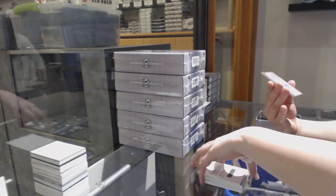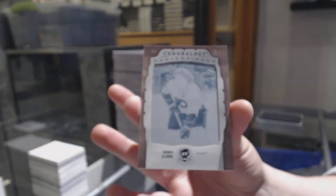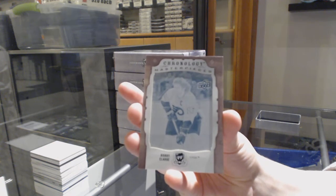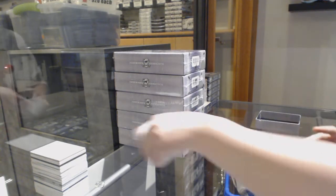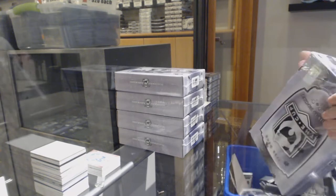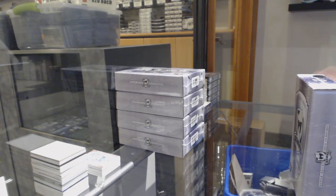Warlock, this isn't going to make it better. Chronology Masterpieces, one of one printing plate for the Philadelphia Flyers, Bobby Clark. Warlock, just close your eyes, friend. Close your eyes and plug your ears. Bobby Clark. Where'd I put the big knife?